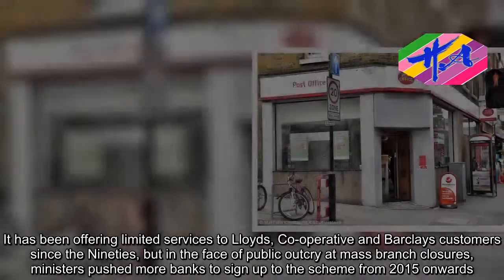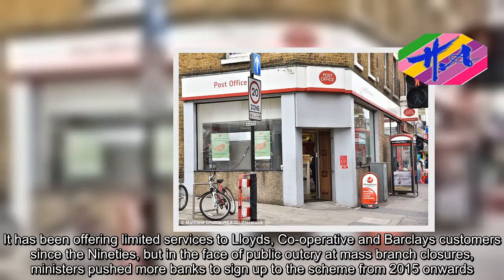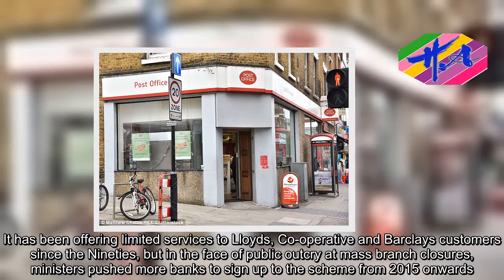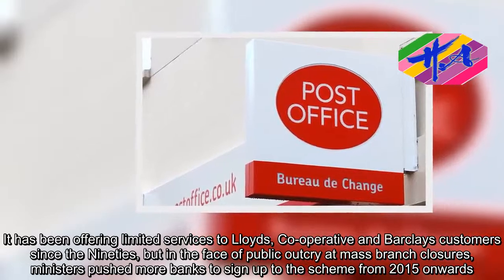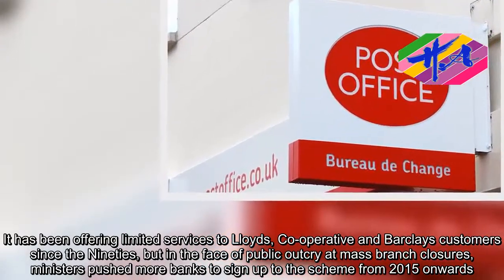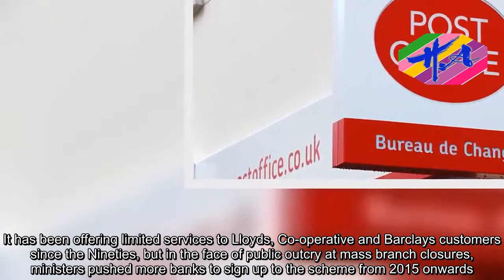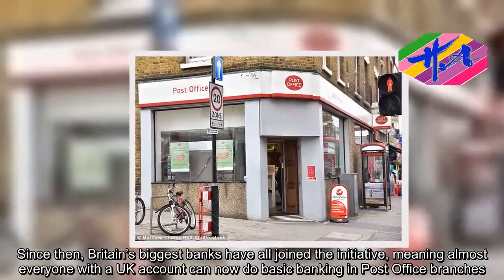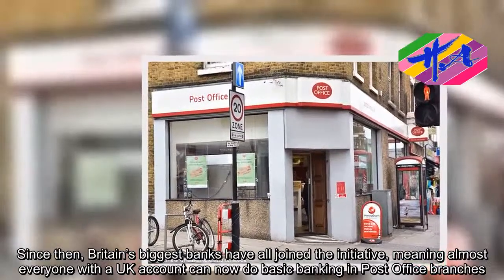It has been offering limited services to Lloyds, Co-operative and Barclays customers since the 90s, but in the face of public outcry at mass branch closures, ministers pushed more banks to sign up to the scheme from 2015 onwards. Since then, Britain's biggest banks have all joined the initiative, meaning almost everyone with a UK account can now do basic banking in post office branches.